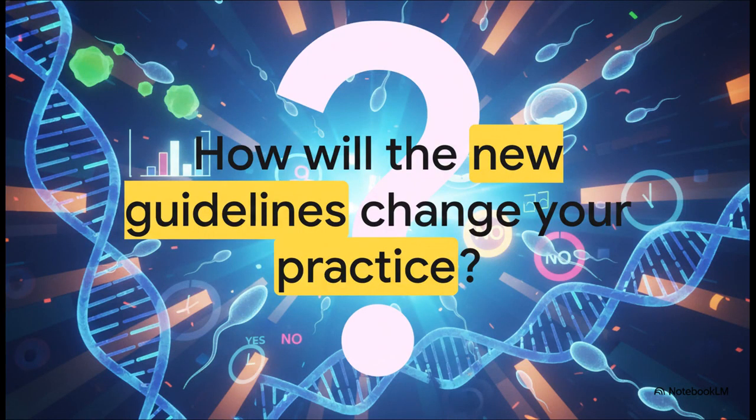So, armed with all this, the real question is, how is this going to change your practice tomorrow morning? Are you going to start routinely testing your recurrent pregnancy loss patients? Are you going to start recommending that super short 12-hour abstinence window? The evidence is all laid out here. Now it's up to you how to wield it.